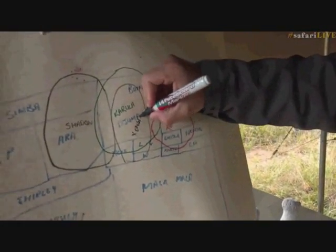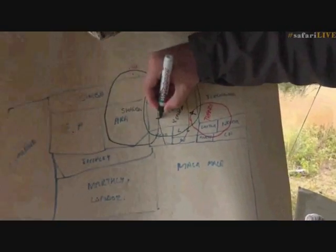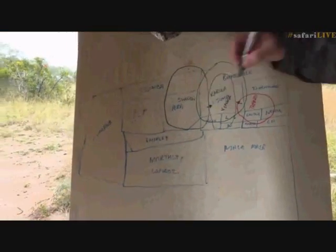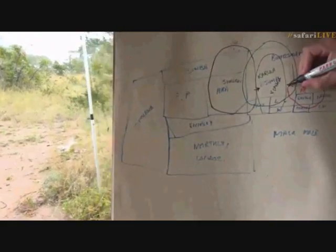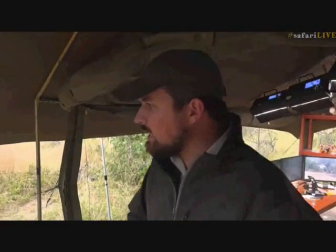Hopefully that's going to come in, but she's definitely going to get pressure from Tandi coming this way and Shadow coming this way, now that there's no scent marking going on at the moment and no territorial calling happening. And if Shongile does settle there, I would say it would be in a year's time or so.